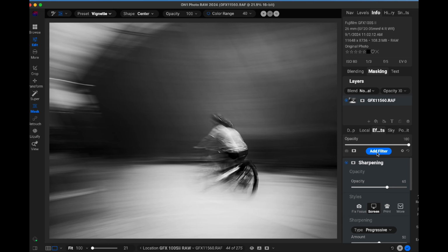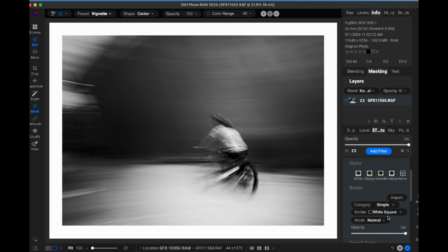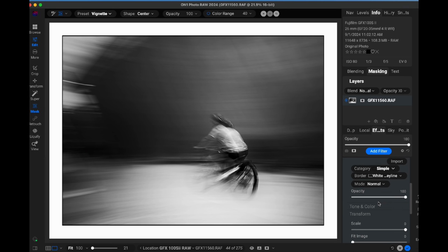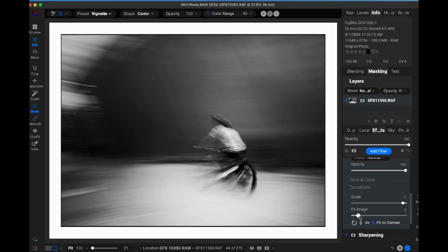And the borders I only do for social media, for my Instagram and Facebook. The picture that goes to the website, and for print, don't have the border or a watermark.